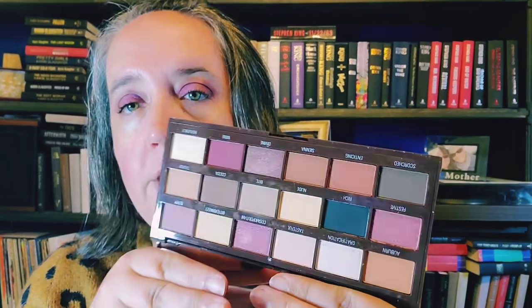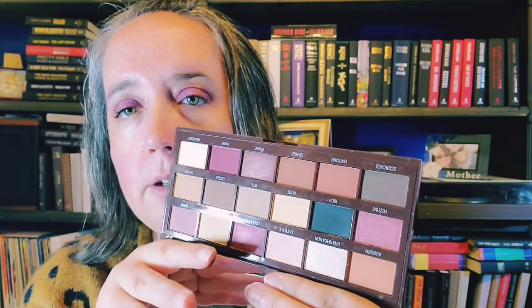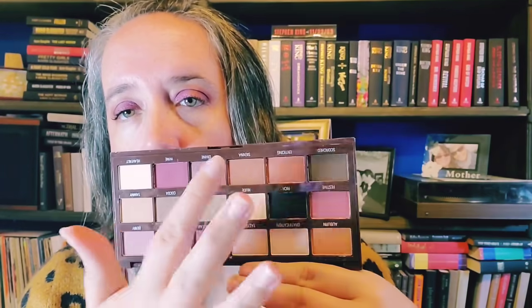And I do have another chocolate bar here, so we might as well do that. This is the Cranberries and Chocolate. And this one, I think would also be a good Christmas palette because of the cranberry colors. But also for fall, there's some nice oranges, some nice brown neutrals. Let's use my other hand, shall we? All right, so we will try this dark brown and then this dark shimmer.